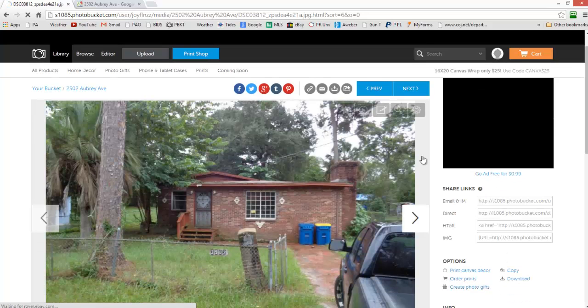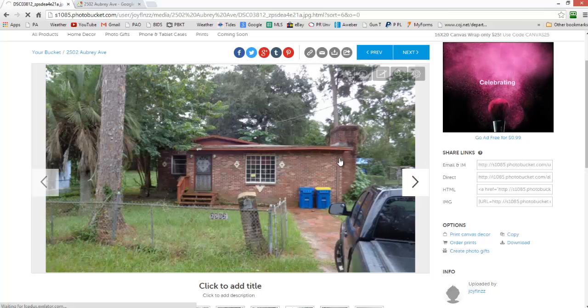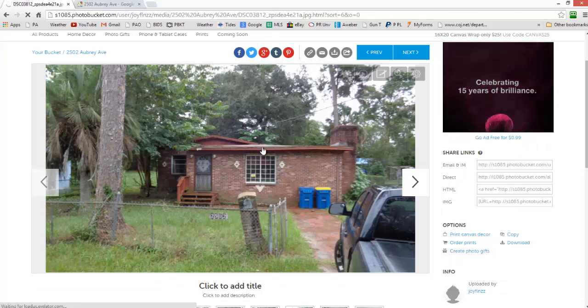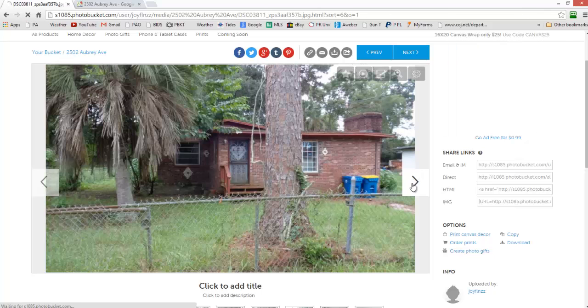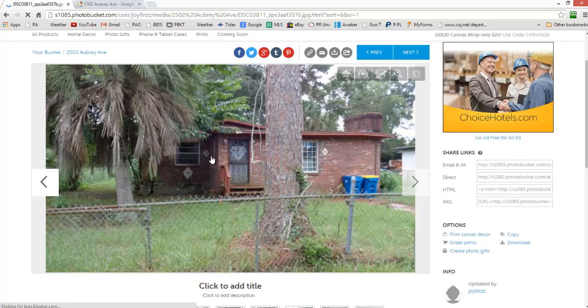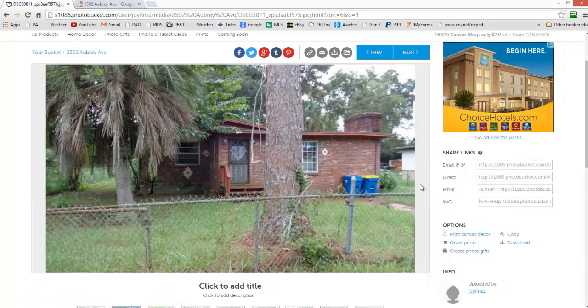Here is the front of the home. As you can see, it is a solid brick home. The roof was put on in 2007. There were a lot of improvements done in 2007. And I saw the Home Builders Association on one of the permits. This tells me this was a builder's care renovation back in '07, which is very good because they permit everything and they do everything properly. There's another picture of the front as I move back outside the fence. It is fenced.